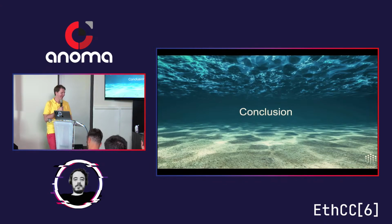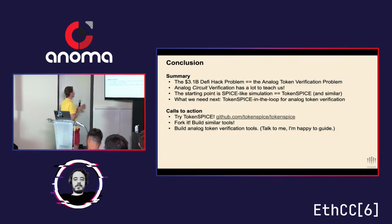That's pretty embarrassing. So to conclude, the summary is that the $3.1 billion DeFi hack problem is, right now, today, the analog token verification problem. That's the problem. And analog circuit verification has a lot to teach us. The starting point is SPICE-like simulation, and fortunately, we have an open source simulator, TokenSPICE, for that. There's other stuff, but this is the one that's out there and easy to use. What we need next is TokenSPICE in the loop for analog token verification, for worst case, statistical, et cetera.